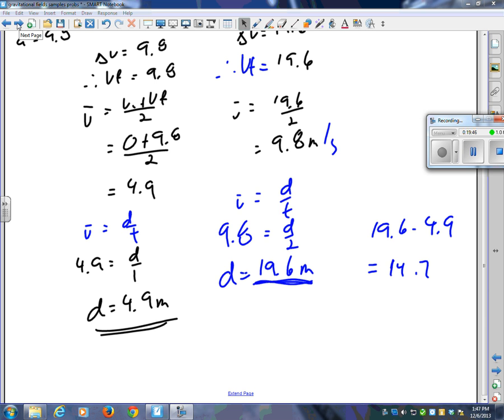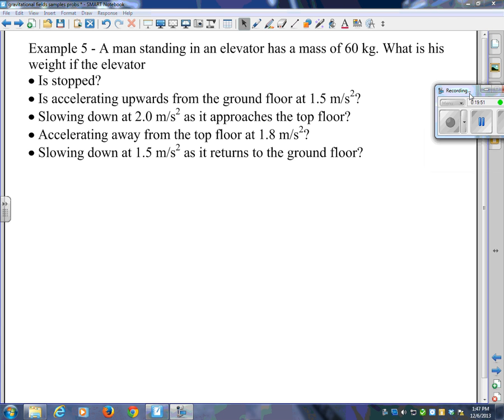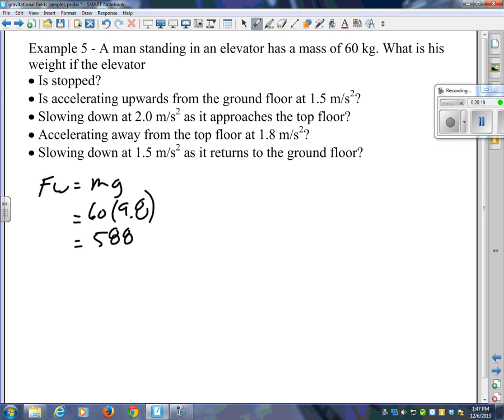Okay, let's change gears a little bit. Let's look at an elevator kind of question, a weight question. These are sort of the second kind of questions that appear in this unit. So a man standing in an elevator has a mass of 60 kilograms. What is his weight if the elevator is stopped? Well, that's the easy one. It's not 60 kgs. Weight is measured in newtons. F_W equals mg, so it's going to be 60 times 9.8. I think it's 596. No, 588. He weighs 588 newtons. If there was a newton scale like mine on the elevator, it would register 588 newtons. That's kind of the introductory question. It's supposed to be easy.